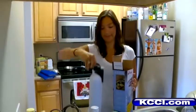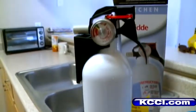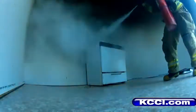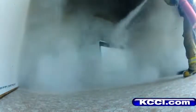A fire extinguisher with an A, B, or C rating will also do the trick if you know how to use it properly. If not, the best advice, when in doubt, get out. Call 911 and leave it to the professionals. "If you have a fire like that, you want to get out of the house as fast as you can and call 911 so that we can get on our way. You can always replace property, but you can never replace a life."